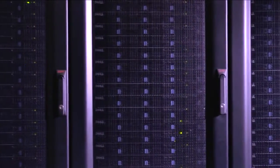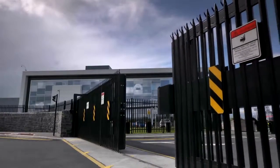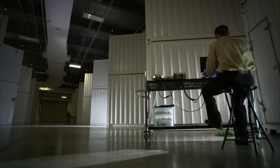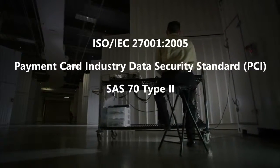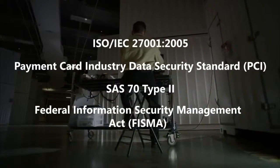Data secured in Microsoft's data centers is classified based on its value and protected accordingly. For example, hard drives with highly sensitive information are routinely destroyed when they are decommissioned. We also limit access to our facilities and servers to only those individuals who have valid business needs. In addition to maintaining best-in-class operations processes, we routinely bring in third parties to verify our capabilities, resulting in ISO and PCI certifications, SAS 70 Type 2 attestations, and FISMA certification and accreditation.